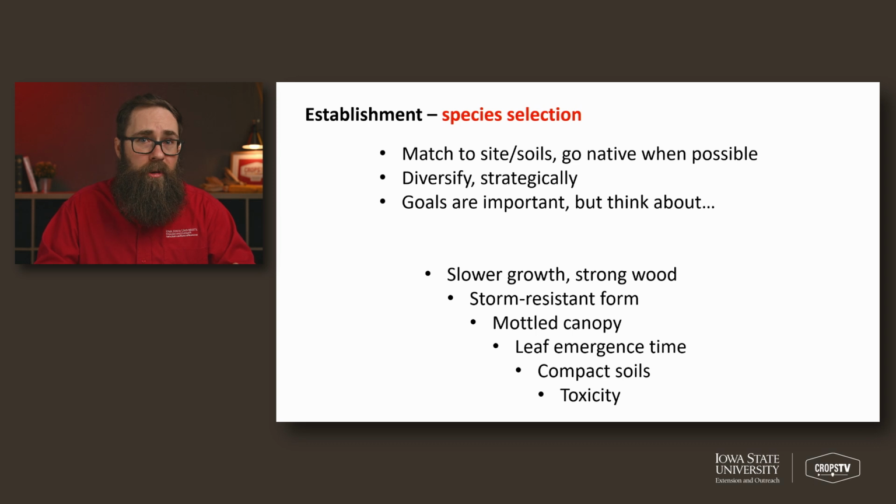And your goals are important again, but when you're talking species, slower growth often means strong wood, so storm resistance, right? Fuel wood. Think about the storm resistant form of those trees, and we'll hit that in a second. Think about the canopy of the trees. Are they mottled? Do they provide heavy shade, light shade? Think about leaf emergence time. For example, black walnut leafs out very late in the season and drops its leaves very early in the fall. Does that match up with your forage goals with the shade?